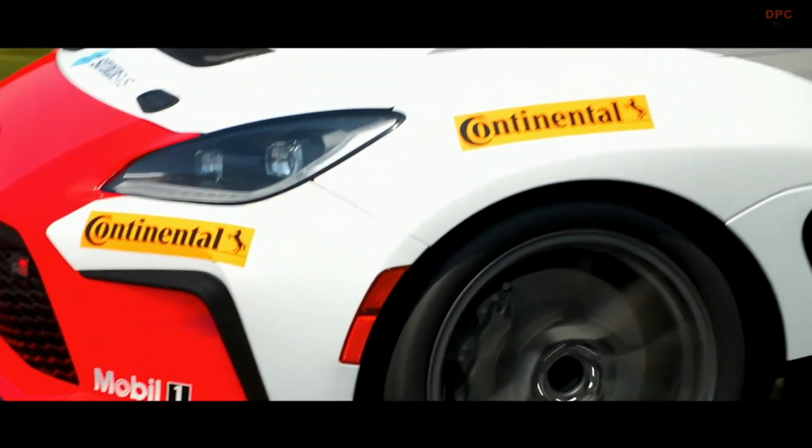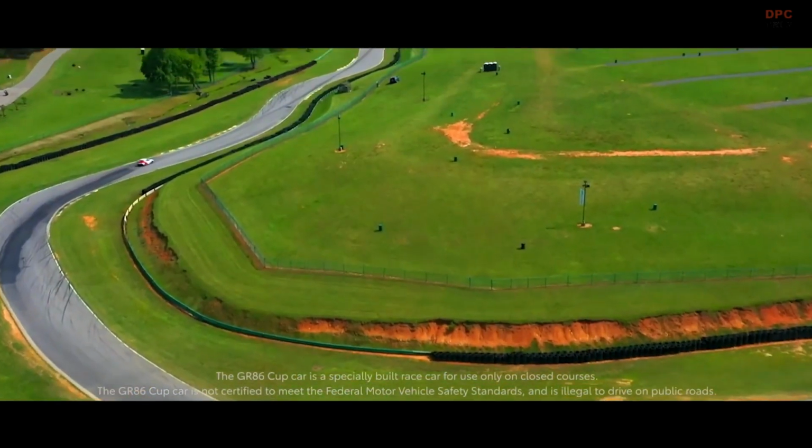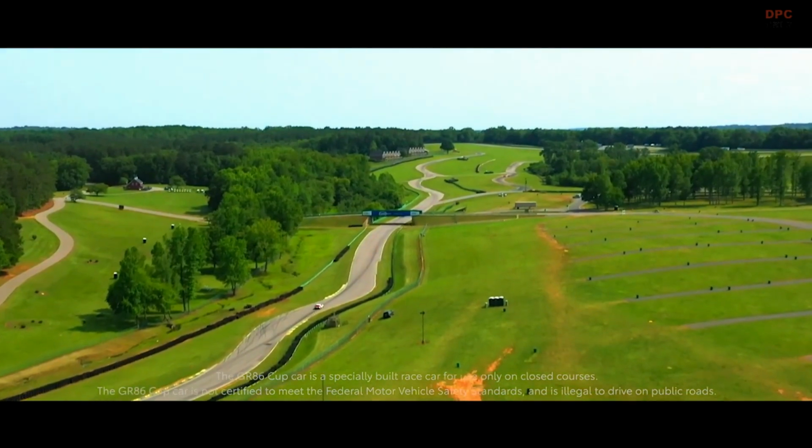Yeah, I'll say, in this series, racing enthusiasts will go all out in a modified GR86 like this at 7 prestigious circuits across the U.S. Thanks, Rut. I, for one, can't wait to see the GR Cup racing in action.